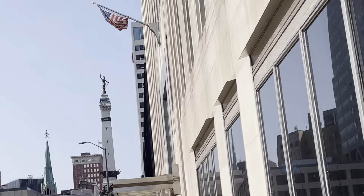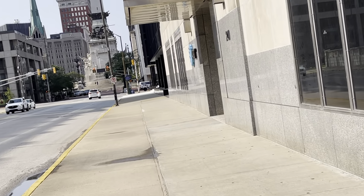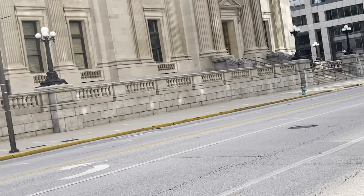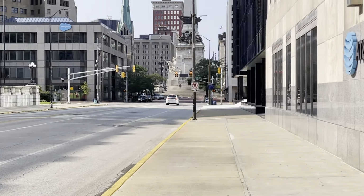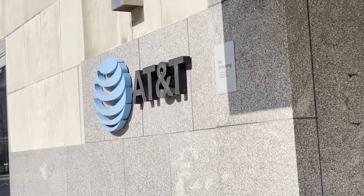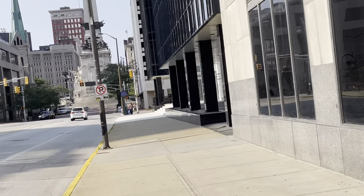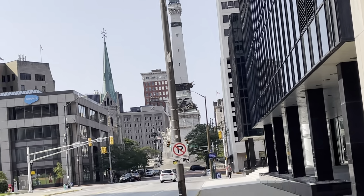And I was right, this is the AT&T building coming up with the flag pole. And this is definitely a federal court building over here on this side. As you can see as we pass by, it says AT&T, which is a telephone company, one of the largest in the world. As we continue to approach the Monument Circle.